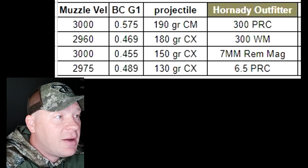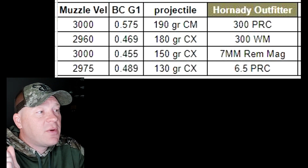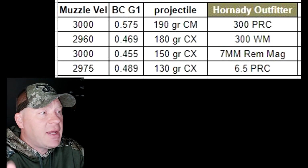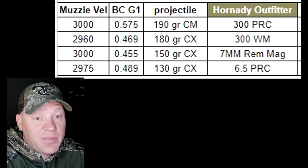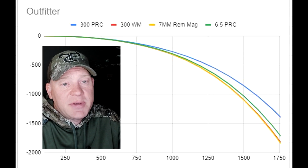I'm gonna pop up the picture again here. Boop. For 300 PRC, we're talking about 190 grain, 180 grain 300 Win Mag, 150 grain 7mm mag, and 130 grain lighter 6.5 PRC. So let me pop up the picture. Same picture, guys.